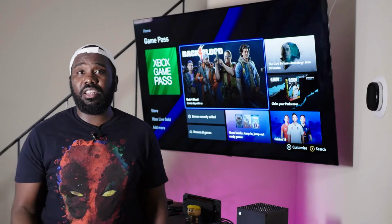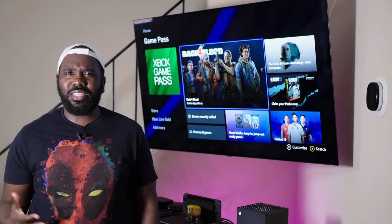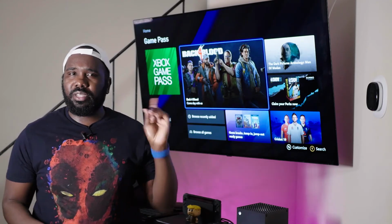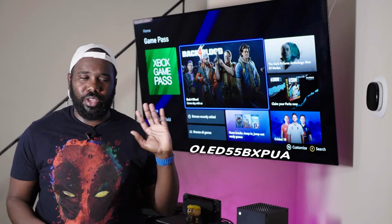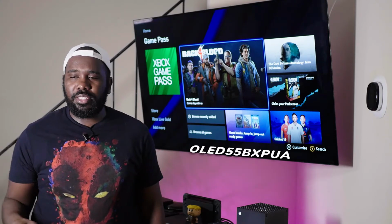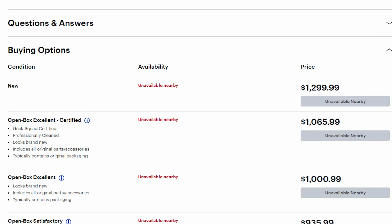So I needed a new TV for a while. While I was looking for the Switch OLED, I was like, you know what, let me look at TVs. And I happened to find this one. This is the LG BX series from last year, a 55-inch, again, like my previous TV. The reason I went with this is because it was a pretty good price. I got it for $1,000.99.